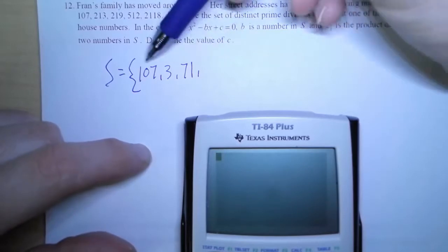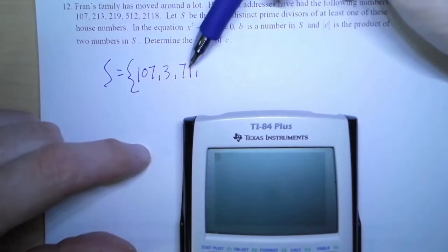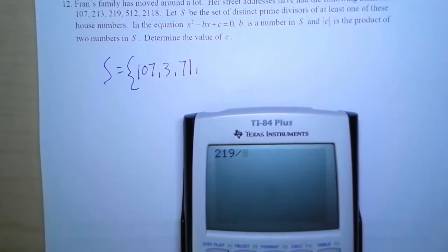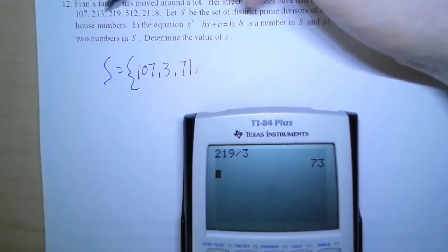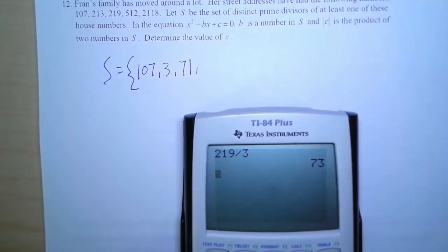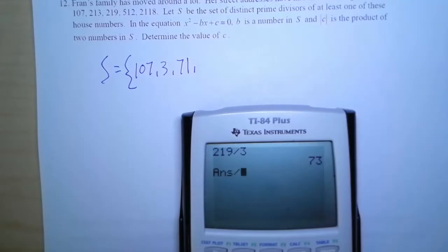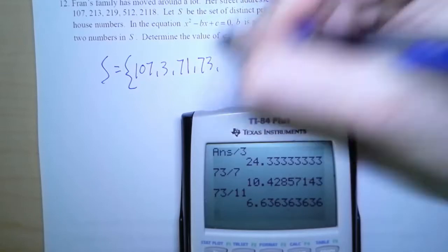So far these numbers are in our list: 107, because we can divide 107 by that; 3, because we can divide 213 by that; same with 71. So let's try 219. Can we divide this by 3? Yep, we can. And we knew that because this is 6 bigger than 213, so it's just 2 extra 3's in there. Now I don't need to write 3 again because it's already there. But let's look at 73. Let's see if that's a prime number. So 3 didn't work, 7 didn't work, and 11 didn't work. So 73 is in our list.